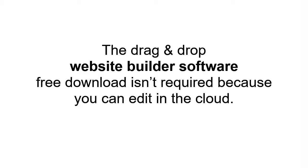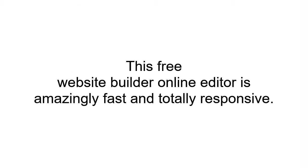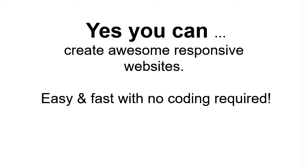Drag and drop website builder software free download isn't required, because you can edit in the cloud. This free website builder online editor is amazingly fast and totally responsive. Yes, you can create awesome responsive websites, easy and fast, with no coding required.